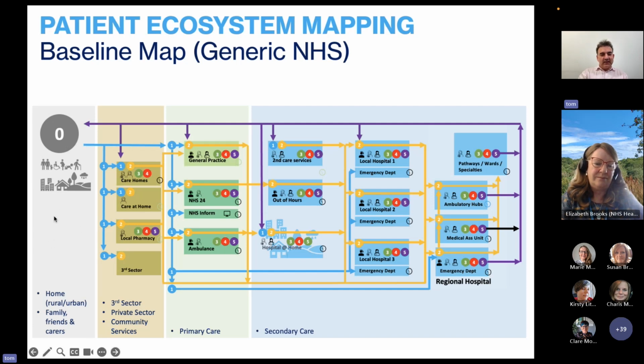We've got people starting at home. That's where you can have 0, preventing the need. All of these little blue circles are all of the ways that you can enter the healthcare system. And you might get onto circle number 2, which is where you get signposted somewhere else if your health needs are scaling and going up. And the red circles represent places where you can get treatment, or diagnosis. Diagnosis is number 3. Treatment is number 4, the red circles.